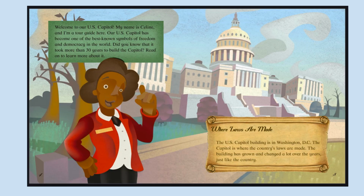Welcome to our U.S. Capitol. My name is Celine, and I'm a tour guide here. Our U.S. Capitol has become one of the best known symbols of freedom and democracy in the world. Did you know that it took more than 30 years to build the Capitol? Read on to learn more about it.